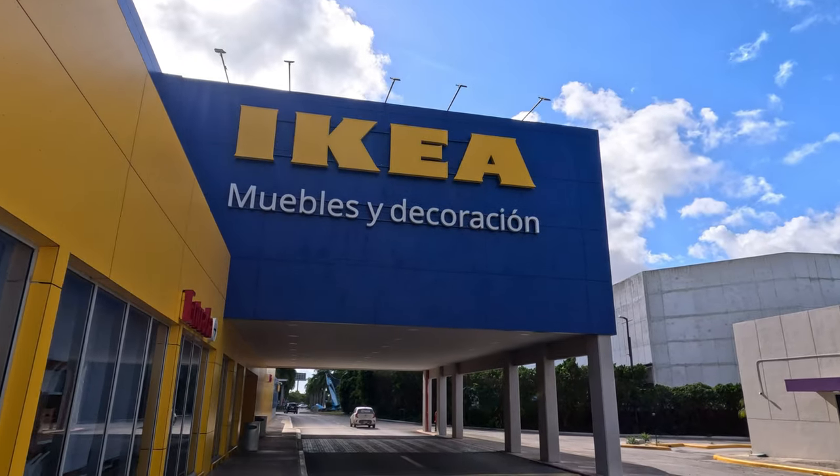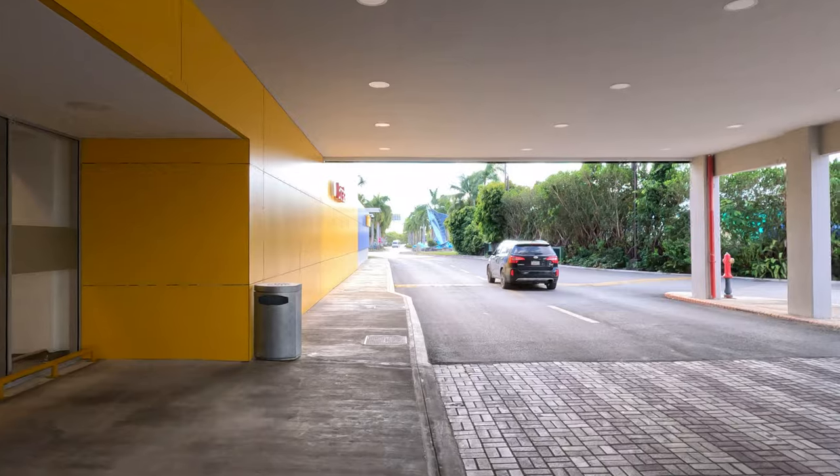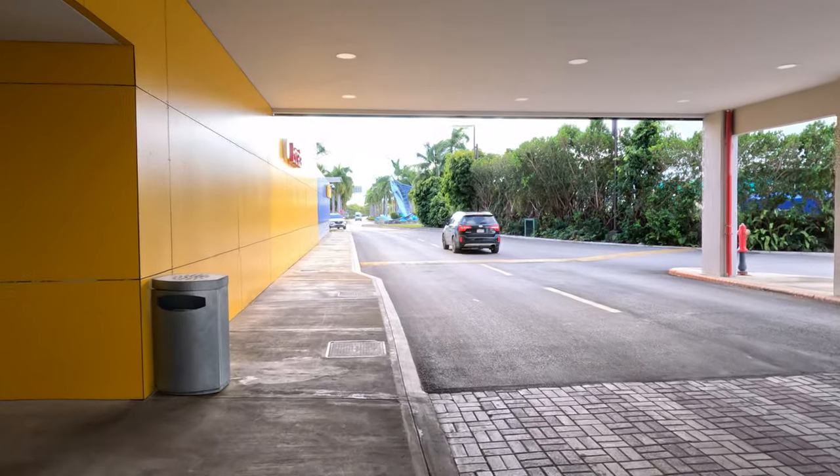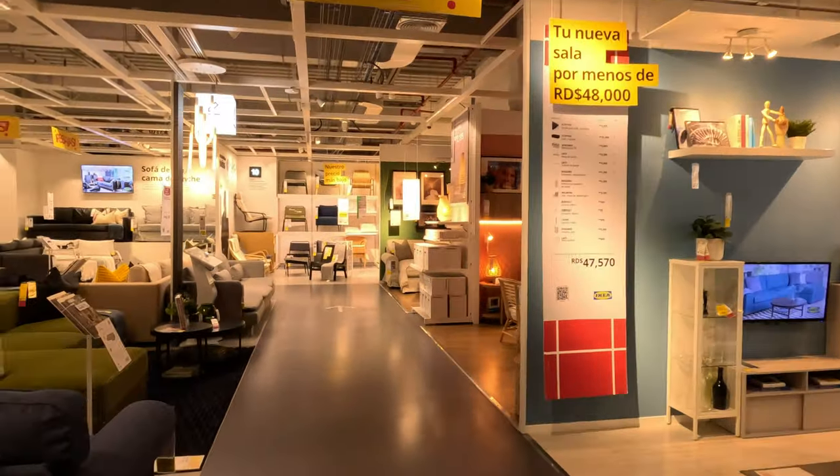So there is an IKEA here. And I'm not that interested in going inside the IKEA, but my good friend Eva and her pet flamingo Flo tell me that there's a beautiful park behind the IKEA, so we're going to make our way there and go check that out. We have another big marlin. Oh well, turns out we are going inside IKEA.